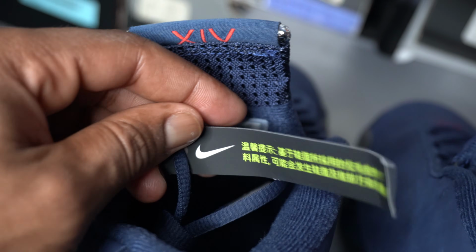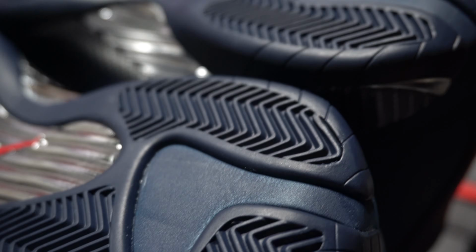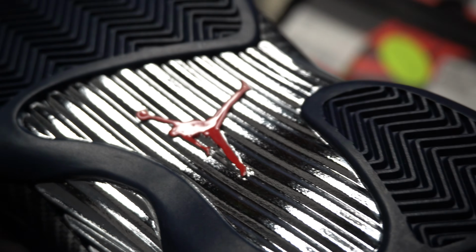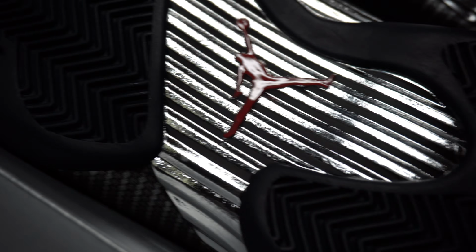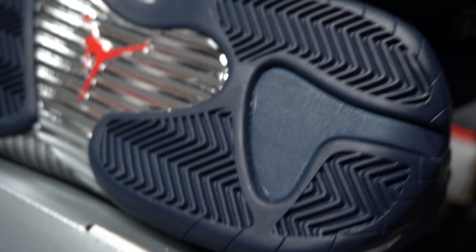Color contamination warning tag here, attached to the laces on the left shoe, and red Jumpman on the insole. Here's the outsole. Man, that chrome looks good. See, this is the type of shoe that when I wear them, I'm gonna try to wear them on a flat surface only, just so I don't scratch that beautiful chrome. Look at that. You don't want to scratch this up. You see the way it's indented a little bit, it's possible. You just can't walk on rocks and stuff like that.